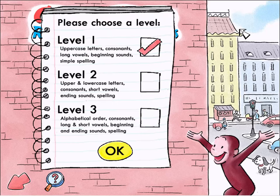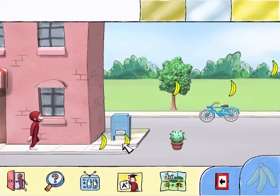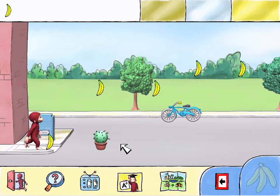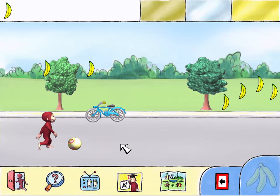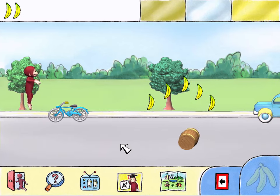Select your difficulty level, then press OK to accept. Level 2, Level 3, Level 1. George searched for the pieces of the note. Use the arrow keys on your keyboard to move George toward the bananas and away from danger. Press the space bar to jump.